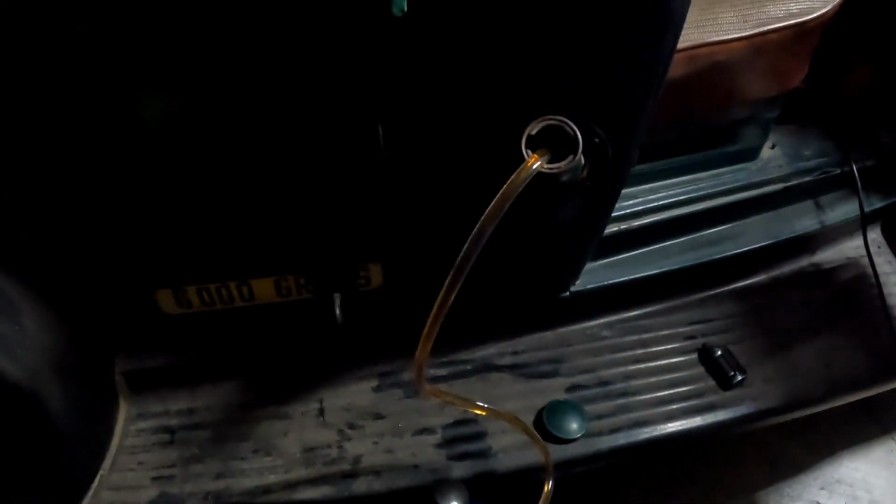We'll see. We're getting a good amount out. I think it had like a quarter tank. Who knows what size gallon tank this is. Could be a 20. So hopefully I got a big enough bucket, because I don't know how to stop this.